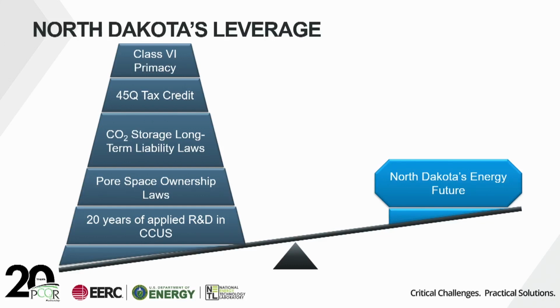The 45Q tax credit, we've talked a little bit about that. That's certainly a driver. The next panel will talk about long-term liability laws. We have pore space ownership and pore space laws in North Dakota, and there's several other states, and then 20 years of applied research and development that has now moved into commercialization of this set of technologies. So very exciting in North Dakota.